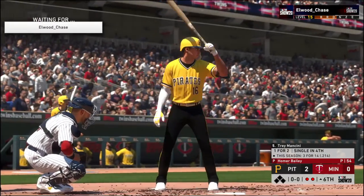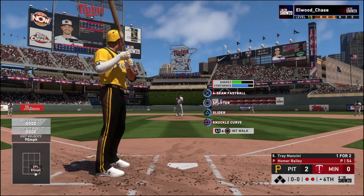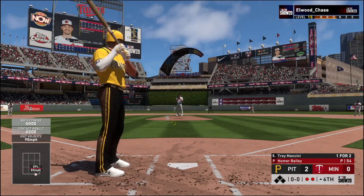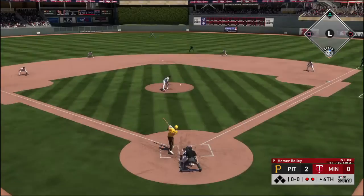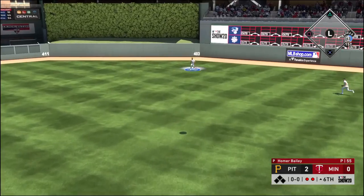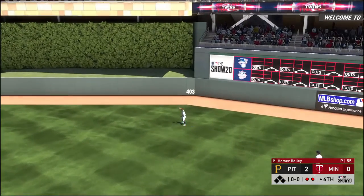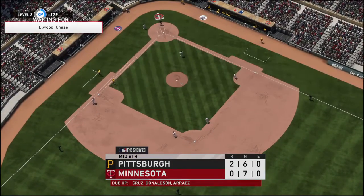So striding forward now, Trey Mancini. Last time through was a base hit. Here comes the first pitch. High in the air out to center field. Buxton is going to have room out there as he puts this away to retire the side.